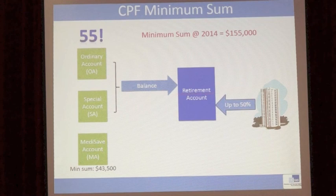So maybe in this case, let's say you have 80,000 in your ordinary account and special account added together, then the balance 75,000 can come from the value of your property being pledged to meet the balance of the minimum sum. So once you have that added together and you meet the minimum sum, then yes, you meet the criteria already.